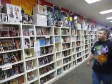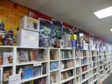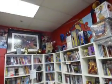Above it, you'll see art and boxes for the statues. We try to make it attractive and showy. We have Thor in the corner in the very back, if you caught that, and also Magneto's helmet and the Cerebro helmet as well.